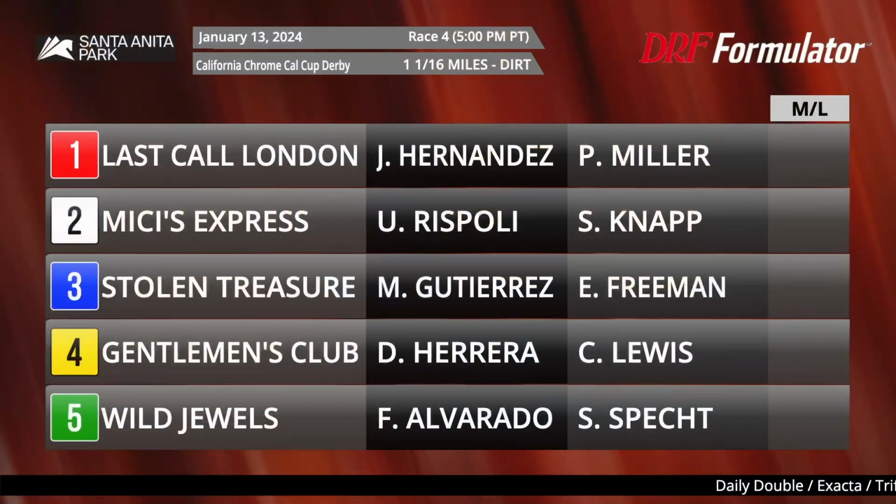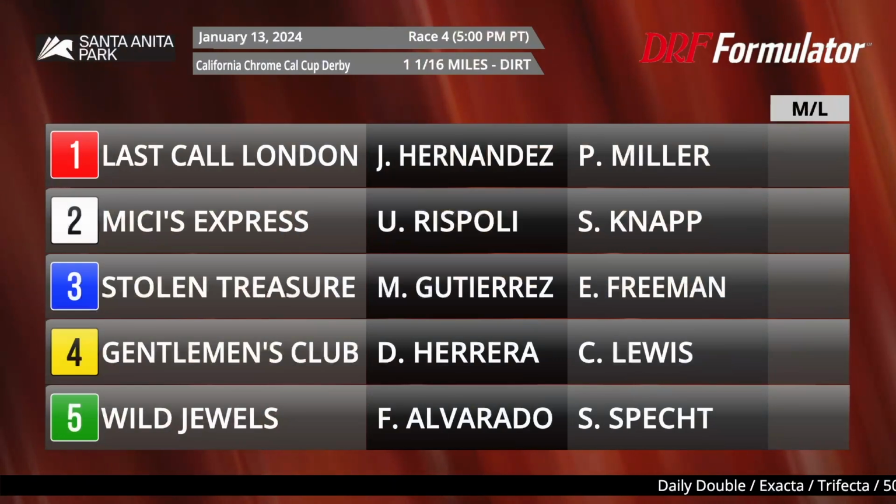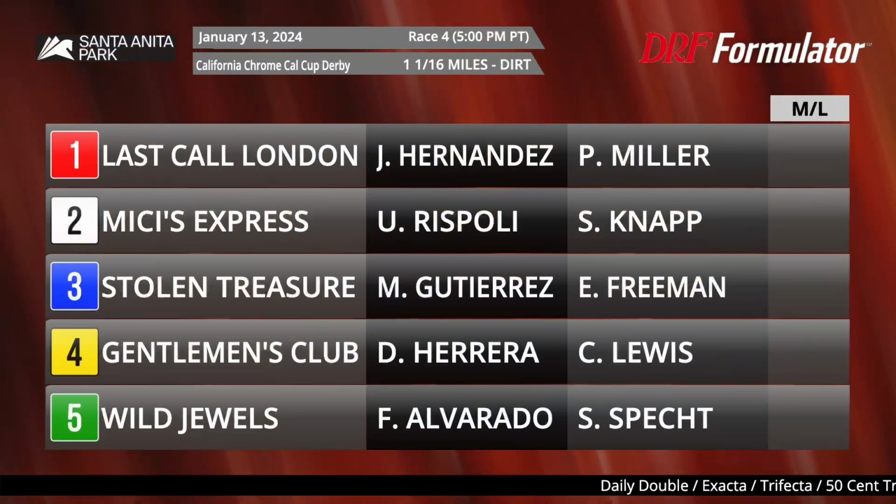Hi, everybody. Dan Illman, Ashley Mailloux, kicking off a $1 Pick Six at Santa Anita on Saturday with race number 4. It's the Cal Cup Derby. Cal-bred or sired 3-year-olds going a mile and a 16th. We take a look at this field. It's only a field of 5, but it's a pretty competitive group of 5.